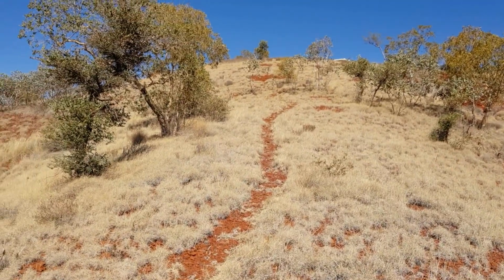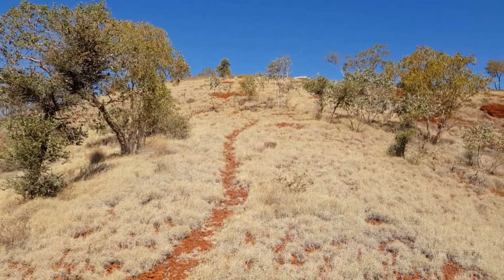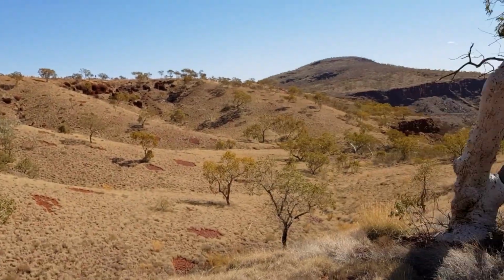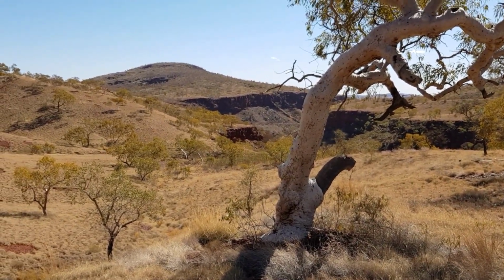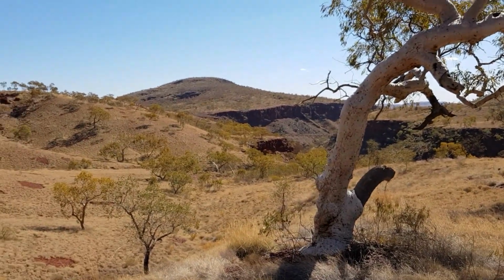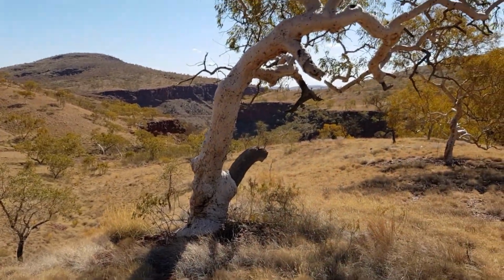So this is where I'm stood. As I said, I've just come down from that goat track. You can just see the roof of my van there. And there's the view down the gorge, which is pretty darn nice. You can actually see the road down along there too. It's a beautiful drive up through the gorge.